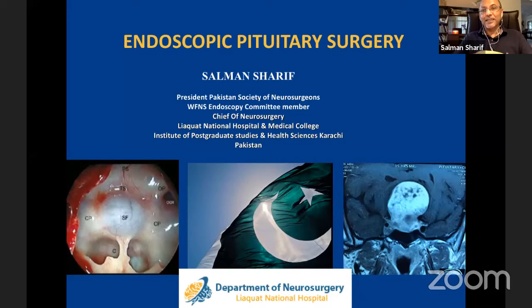So endoscopic surgery, actually, I used to do all pituitaries microscopically until 2001. Then I did some work with Cappabianca and with our friend de Divitiis in Italy, and really thought that I could do a much better job with even bigger tumors, because of the types of tumors that we see in Pakistan, or in our part of the world, where in some areas there could be giant tumors. Giant tumors are anything more than 4 centimeters in length, or 20 cubic centimeters in total volume.